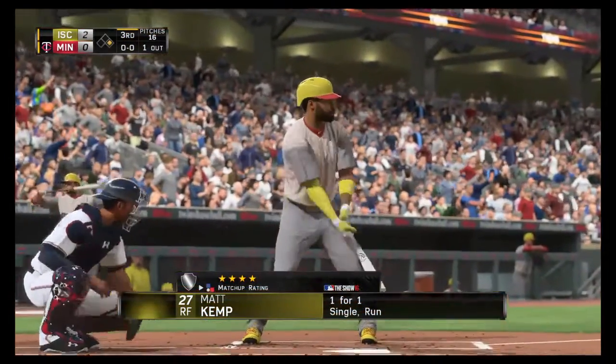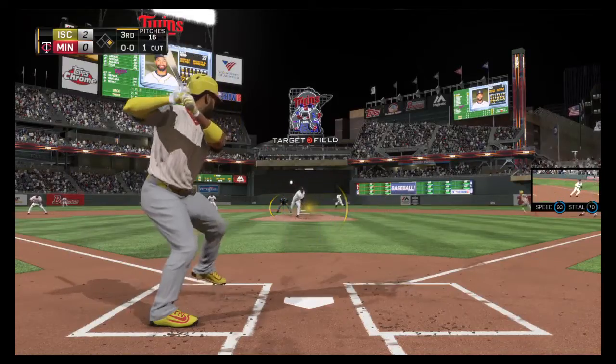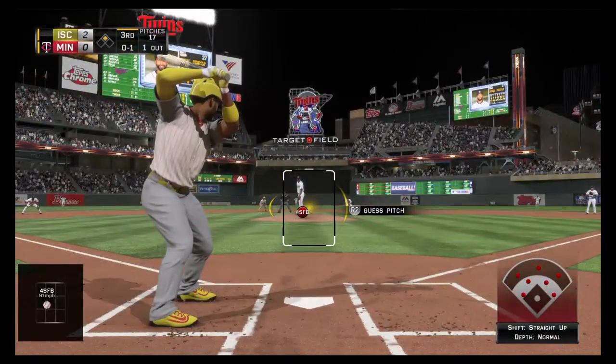Stepping in, Matt Kemp. He reached on a single in his first try. Matt Kemp. There goes Altuve. Pitches a cold strike. The throw. Not in time as he steals second. 1 out and a runner on second base.